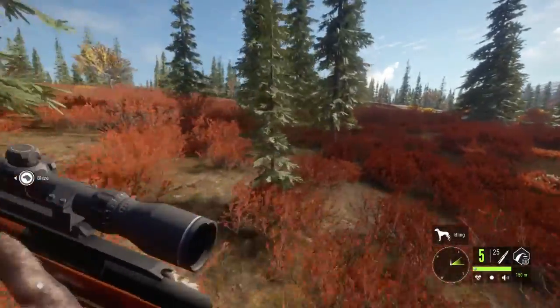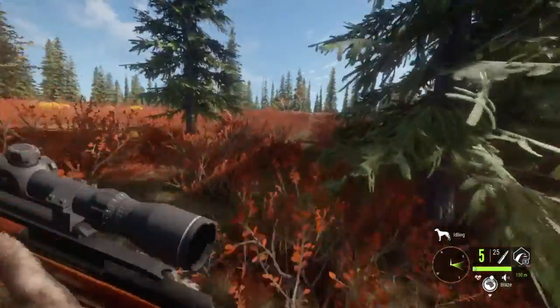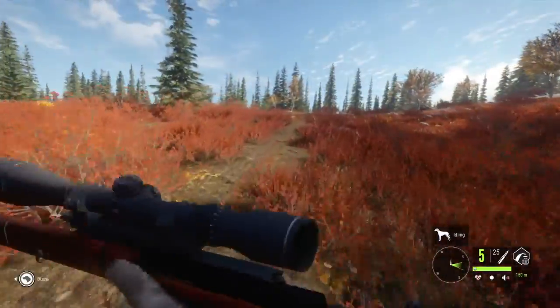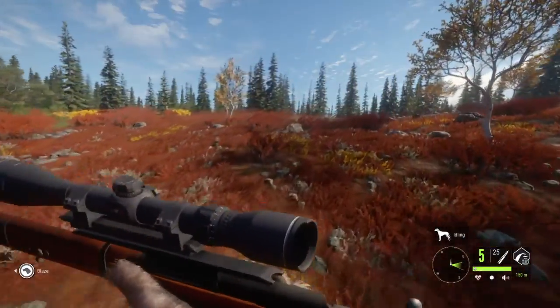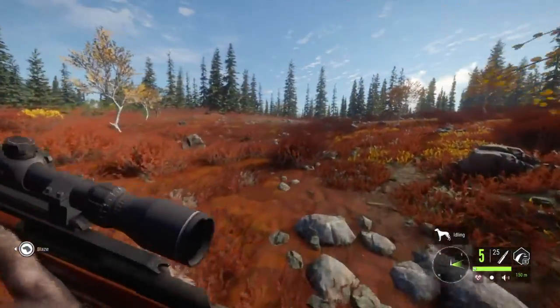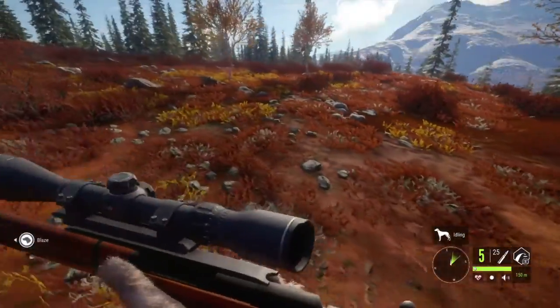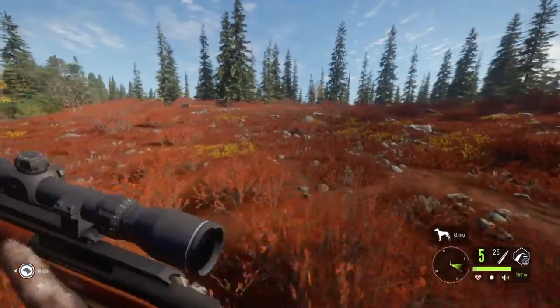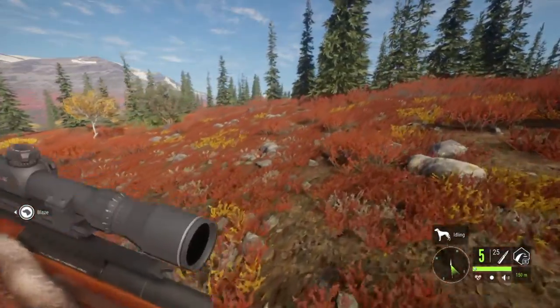Of course, if I come across something on the way, it'd be good. I mean, look at the different trees in here. Rocky terrain. This red tundra type look. Isn't it good? Oh, it was over there. No.